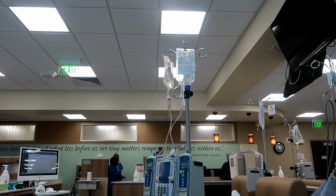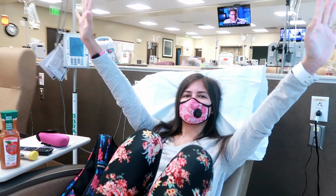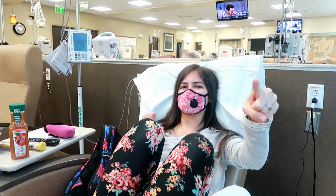Look at that. It's all done. I officially finished my first IVIG infusion. Trial 2 was a success, with a minor hiccup, but still a success. IVIG, I did it. Oh my goodness.